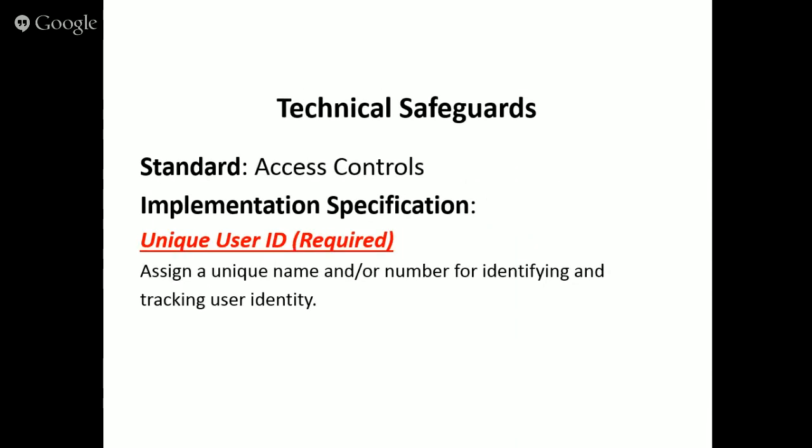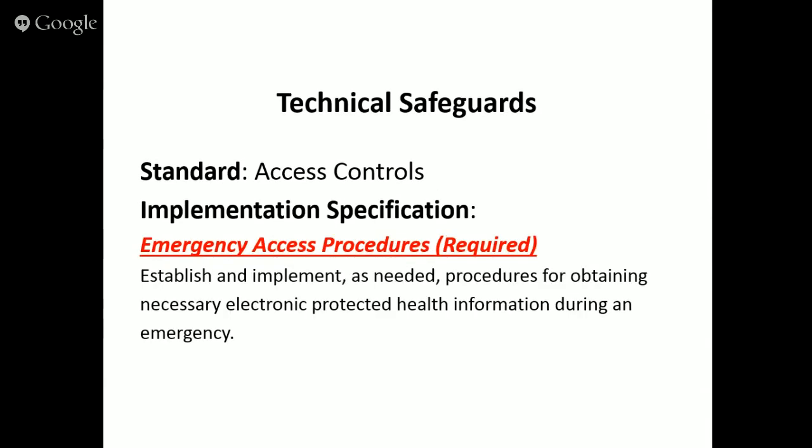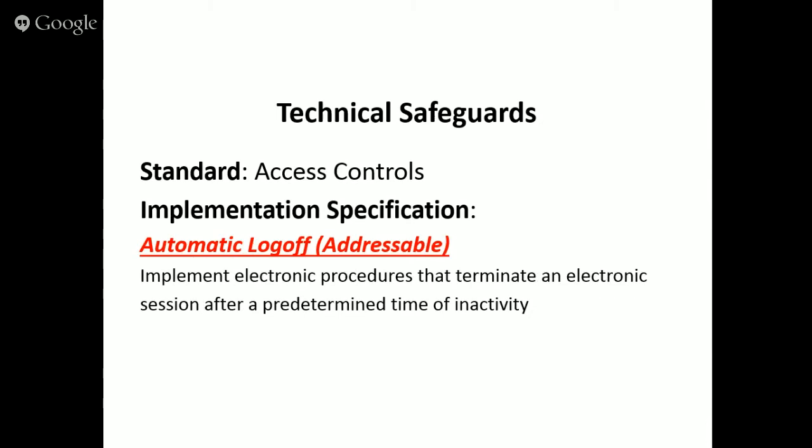Unique user ID. Assign a unique username to an individual accessing systems. Very simple. Emergency access procedures. How are you going to get access into the systems under an emergency situation? Typically, direct login to the server is something that's done.